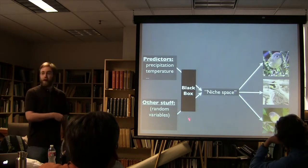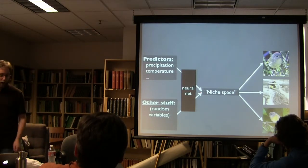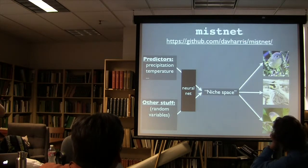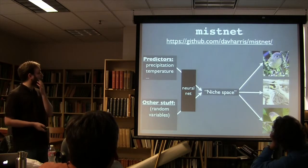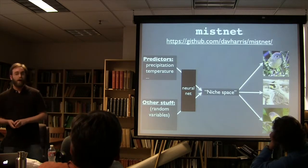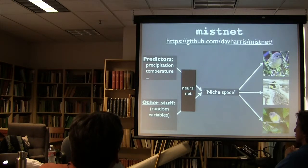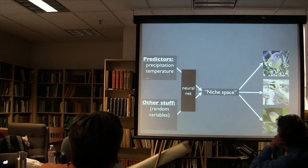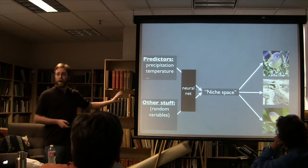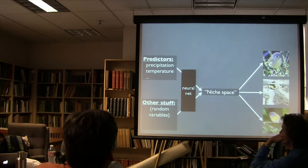Now you could put lots of different black boxes here. For boring computational reasons, I happen to put a neural network in here. And the model that I built that has this structure I called MISNet. And you can go and download it right now. The paper about it isn't quite submitted yet, but the software works, and it's not well documented, but it will be. I think this is something that people will really enjoy using in the future. So let me talk about, first, a brief sidestep on how to fit this thing, and then we'll talk about what it's good for, and that'll cover the rest of the time that we have.